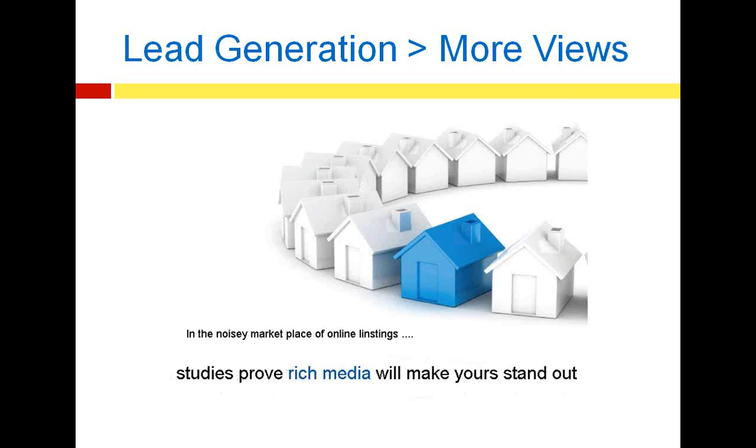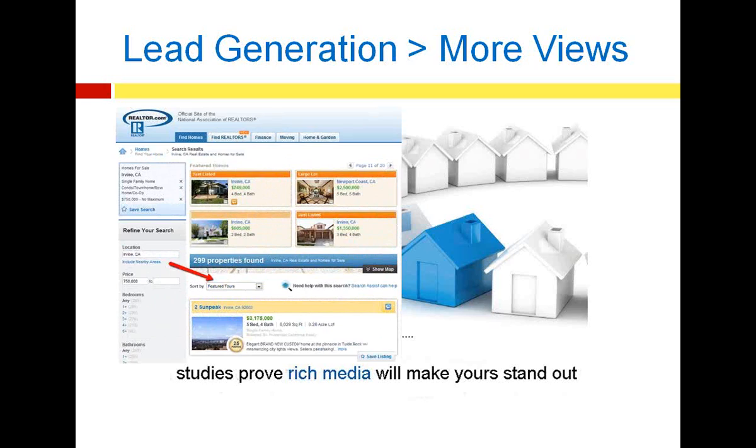and we saw those statistics earlier from Carr. So in a noisy marketplace of online listings, studies prove rich media makes yours stand out, and that's what we're talking about today, creating rich media, interactive, video, audio, and having that as a part of your visual marketing strategy. Realtor.com tells us that listings with what they call a featured tour, and that's what this box is pointing to here. Consumers can sort listings by tours, and listings with home tours on there receive 50% plus more showings than listings without. And we've done internal studies as well, side by side, testing listings with and without on some of our broker partners' websites. And I'm not committing to this for everybody, but we've been able to demonstrate 300% plus more viewings in side-by-side comparisons. So it works.